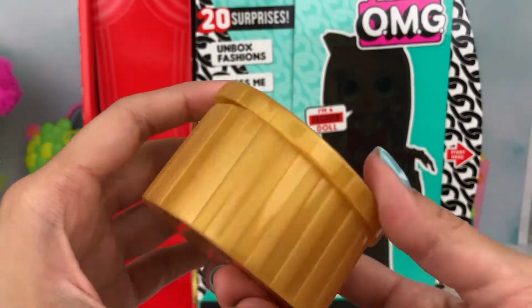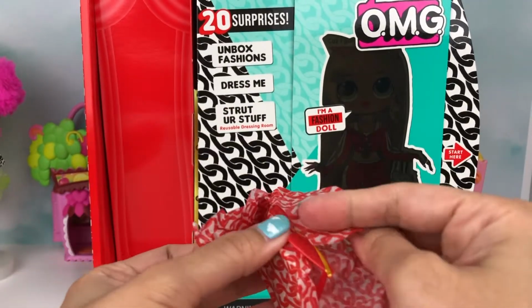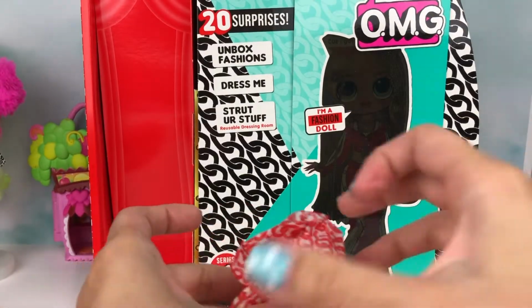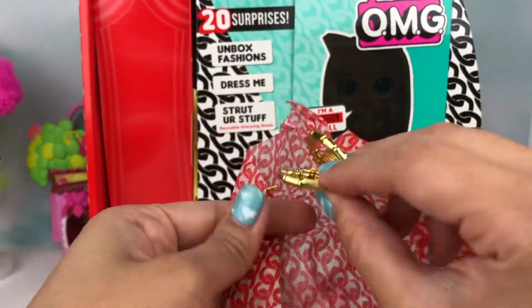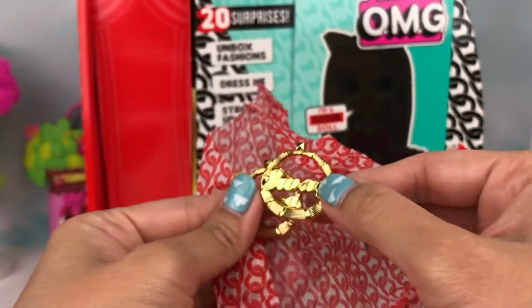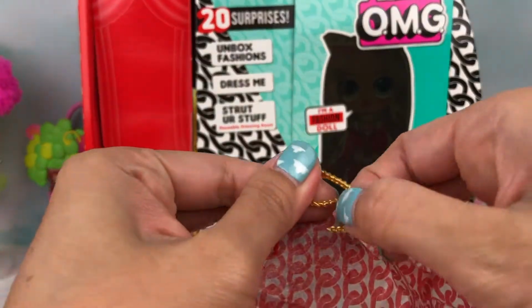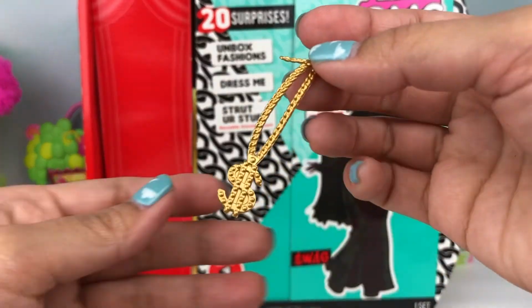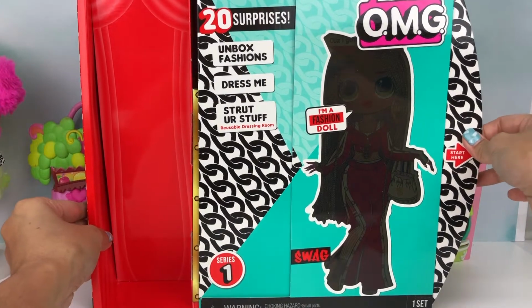And next up, it's her accessories. See what's inside this one. Ooh, she got awesome sunglasses. Super cool. And earrings. Of course, it says swag. Yeah. There you go. It's gold. And she also comes with the gold chain, and another long gold chain with a dollar sign. Okay, it's time to reveal the doll.